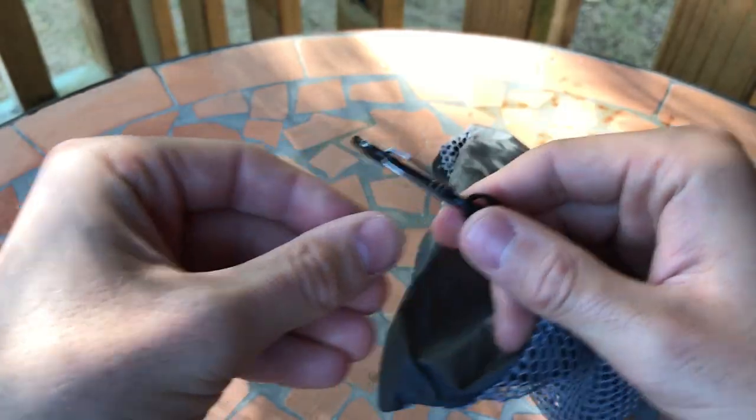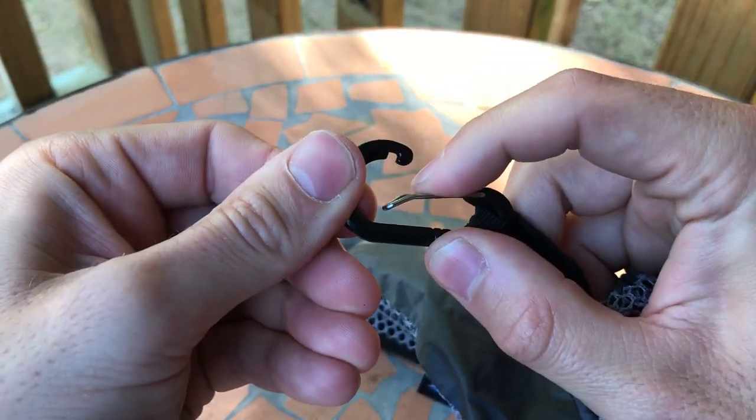There is a handy dandy clip on this mesh case if you want to hang it up anywhere when it's in its compressed state. It does feel a little bit cheap, but at the end of the day, the clip is not designed to hold that much weight, so I guess it's okay.